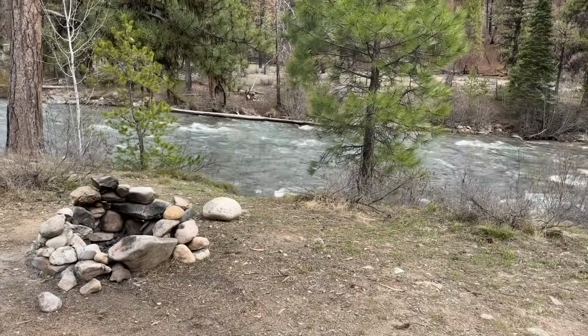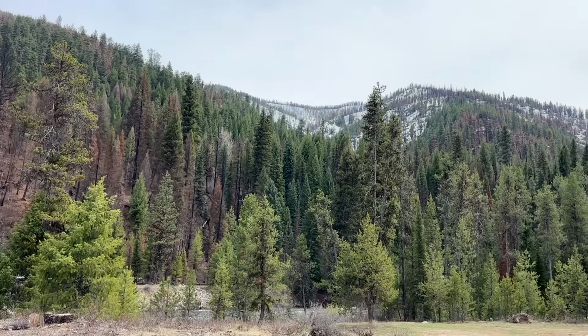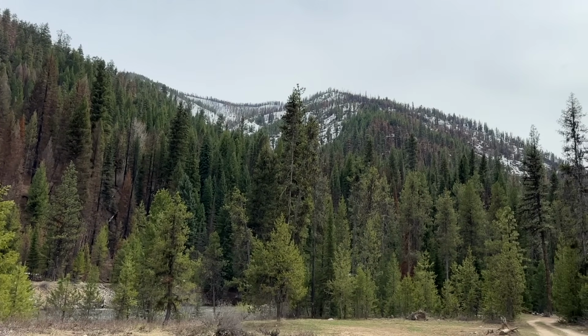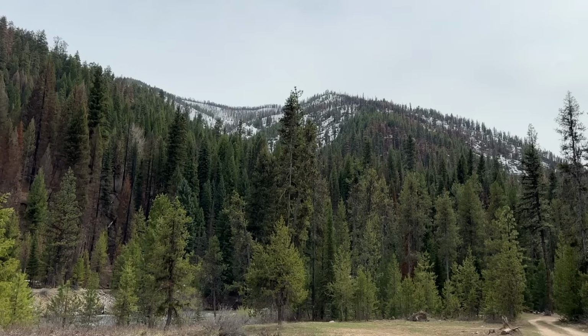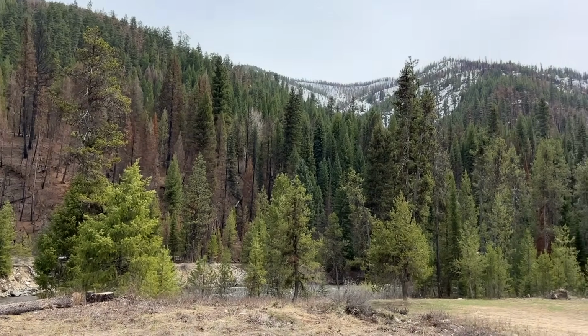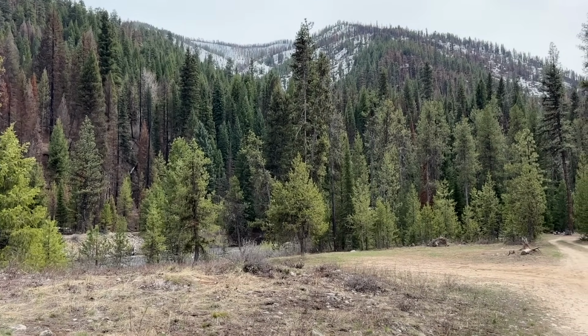But right there by the river again. All these are going to be right by the river. Yeah, so clear up on top there. Looks like it burned up there too, but still got snow up there. You don't have to go very far from where I'm at, and you get up in the snow. And then the further you go, the worse it gets. Or the better it gets, however you want to look at it, I guess.